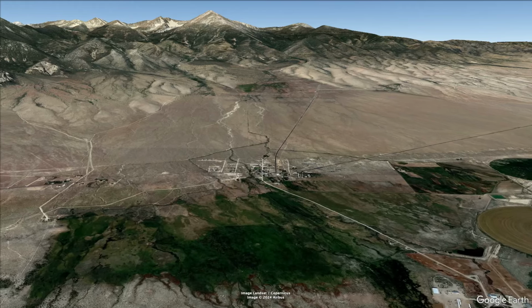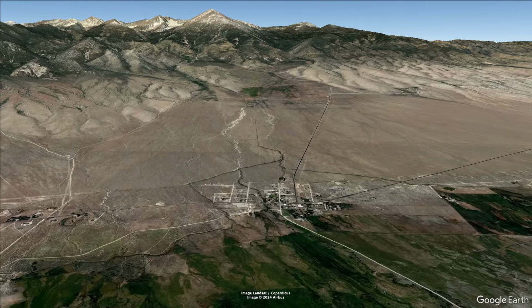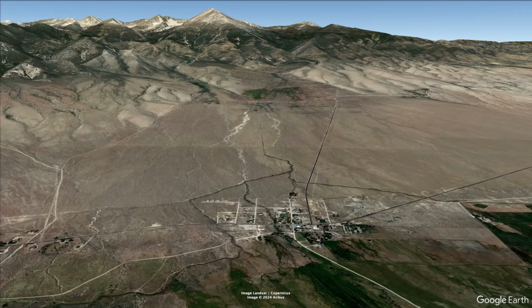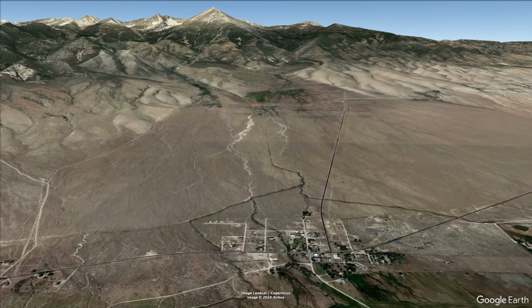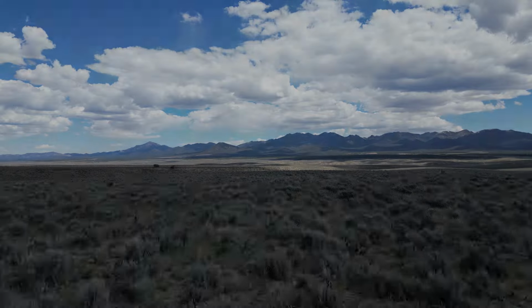My ride for this trip would be my Honda CRF 300L, and I also use the Gaia app for offline, no service navigation. So please join me as I head out on this 450-mile loop into the Great Basin Desert for some awesome riding.